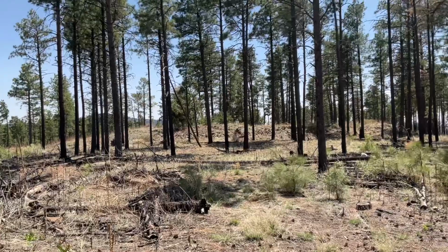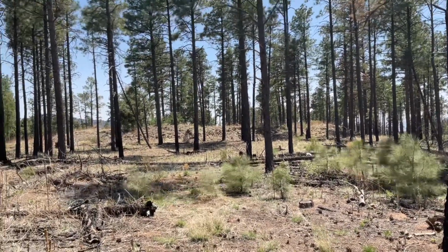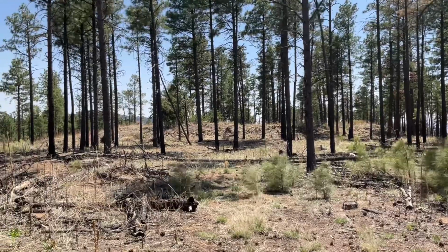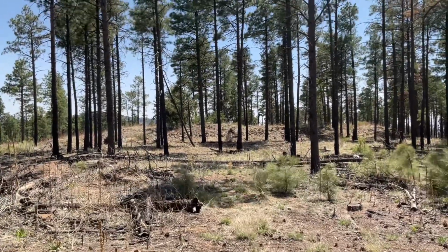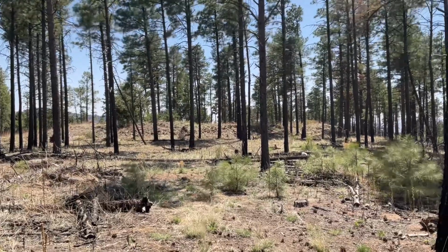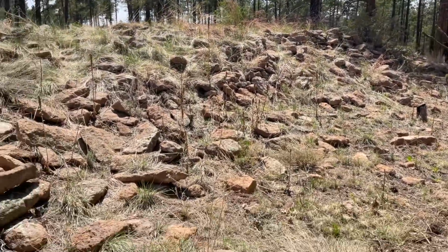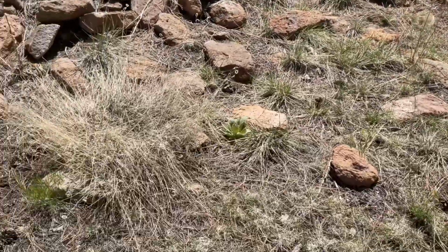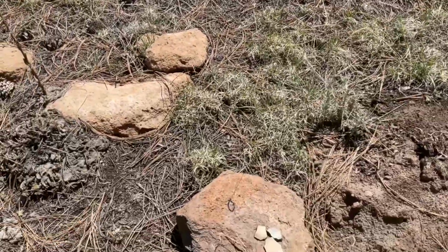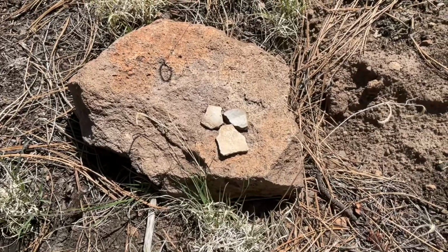So I'm about a mile from where I was, and I was not expecting this, but a second set of ruins. And we're gonna hike right past them. If I find anything cool, I'll let you know. So right along the base of this wall, more pottery.